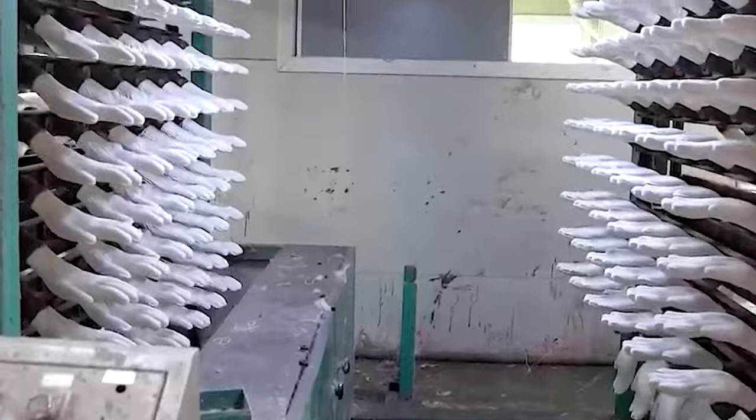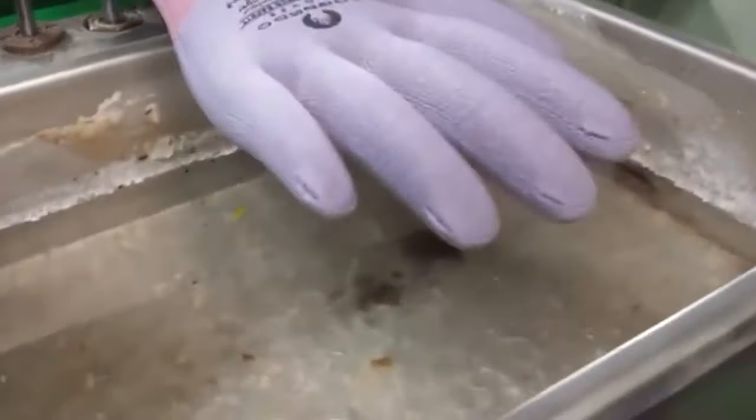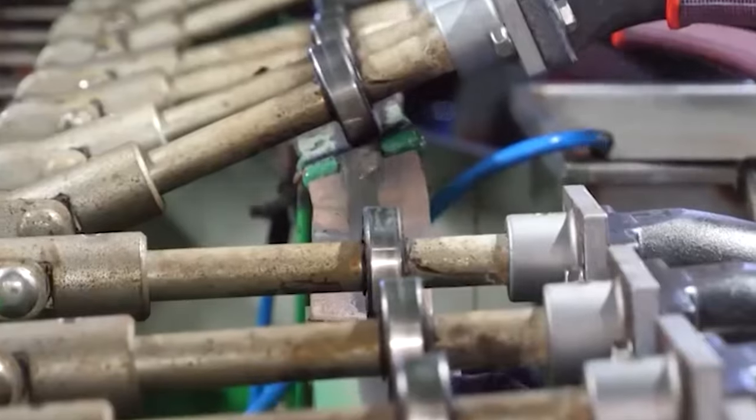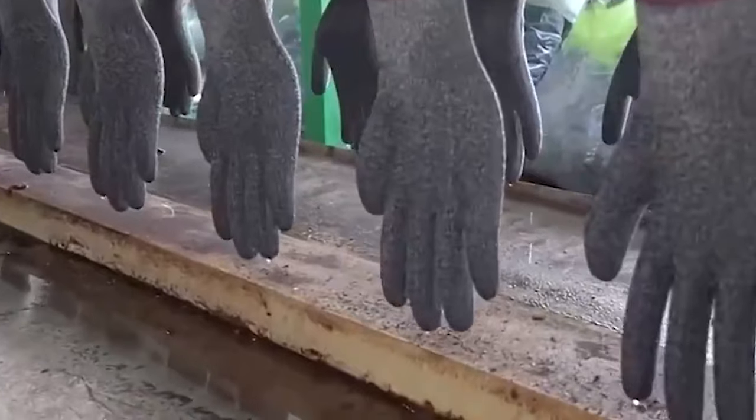These molds are designed to take the shape of the glove and the liquid material adheres to the molds. These molds are then dried and the liquid material solidifies, thus forming the glove shape. After the solidification process, the gloves are removed from the molds and subjected to quality control.